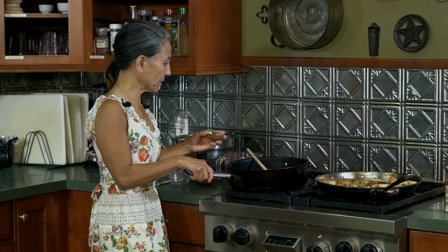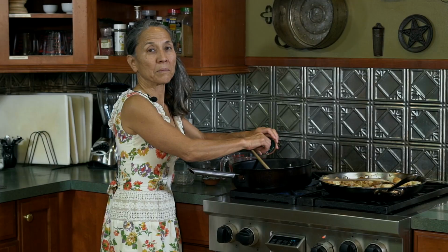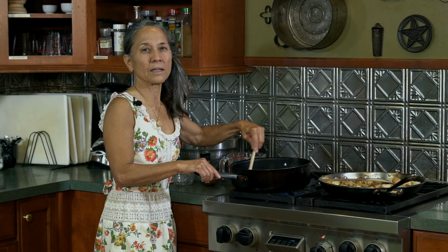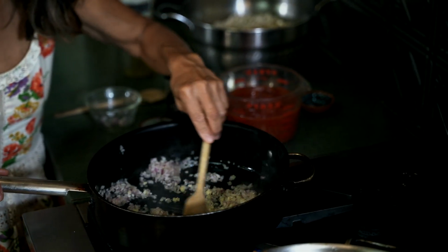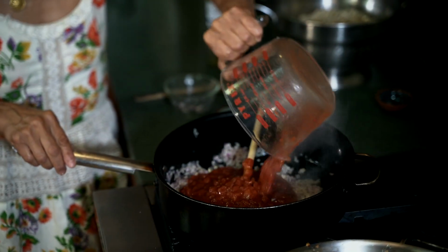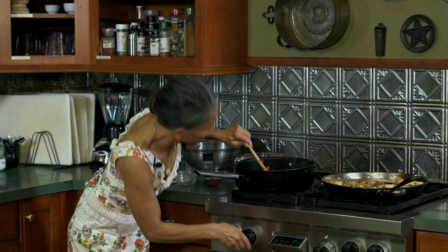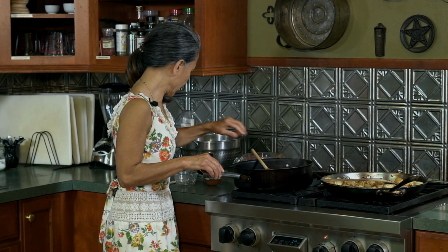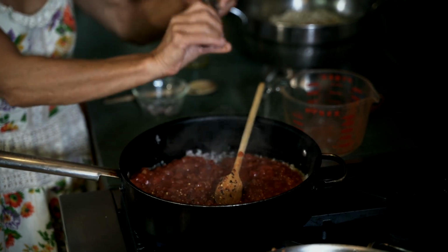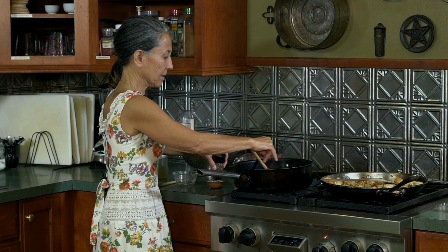And then I'm gonna add a little garlic, a couple cloves of garlic. I don't wanna overcook that, because garlic is the best flavor when it's just slightly cooked. When you can start to smell it, it's actually time to move on to the next step. And then I'm gonna put these chopped tomatoes in. Turn it down a little bit. Some red pepper flakes. Some pepper. Some salt. And that's it.